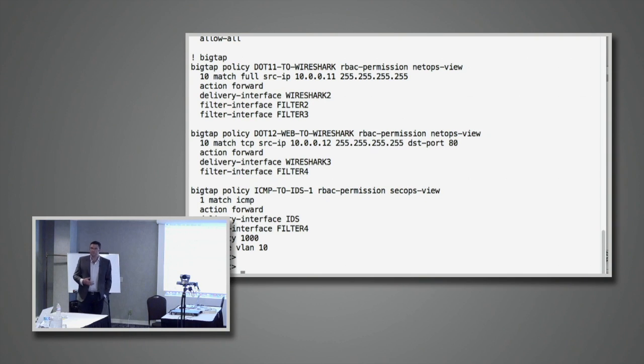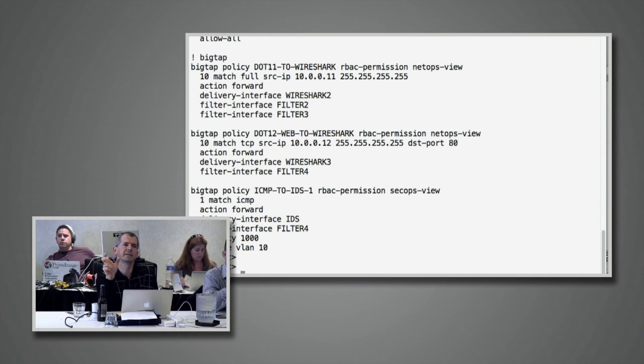And here's kind of the meat of the operational aspects of this thing. We're going to show 3 policies. 2 of them are for network operations, and 1 of them is being run by security operations. Now, I get the delivery interface. What's the filter interface? That's the inbound? That's the inbound. Okay.